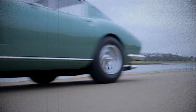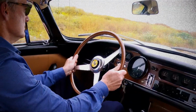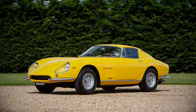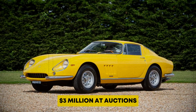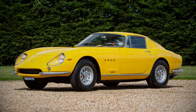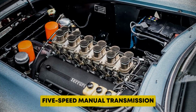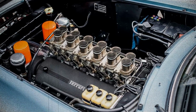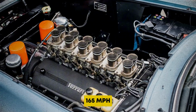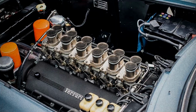With only around 450 ever produced, the Ferrari 275 GTB has become a collector's dream, with prices reaching well over $3 million at auctions. Not only was it beautiful, but it was also a beast on the road. Its 6 Weber carburetors and 5-speed manual transmission allowed it to reach a top speed of 165 miles per hour, making it one of the fastest cars of the 1960s.